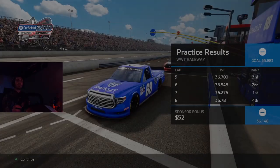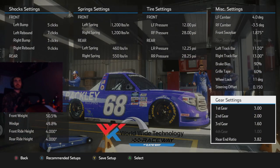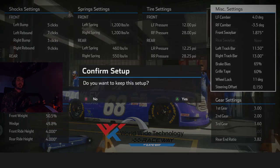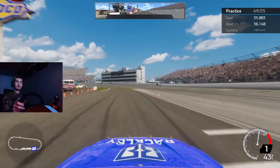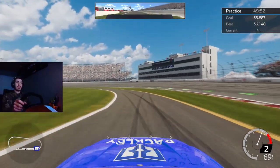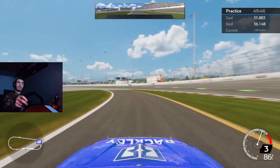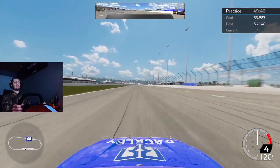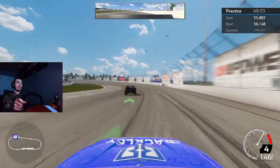I'm going to return to the garage. I'm going to make an adjustment to the brake bias. Hopefully, give me a little bit more wiggle room to work with. Let's try this. And hopefully, okay, get back in there. Can make it through the corners a little bit better now without having to worry about braking super early. We can brake at the normal point and then get through the corner.